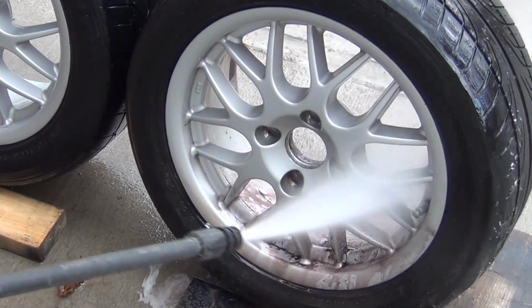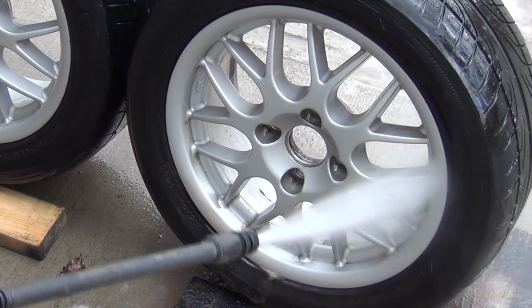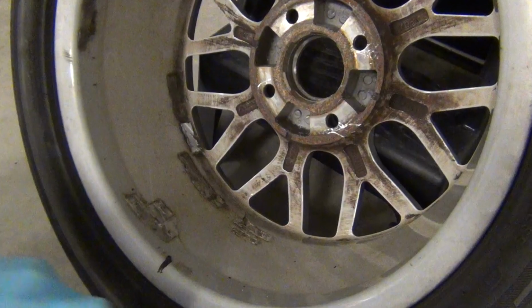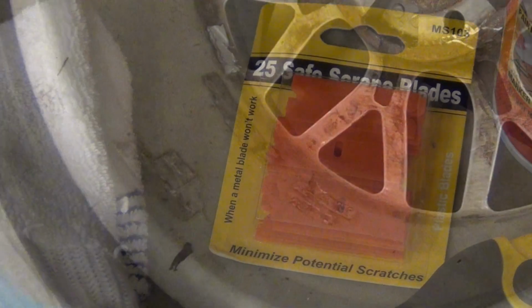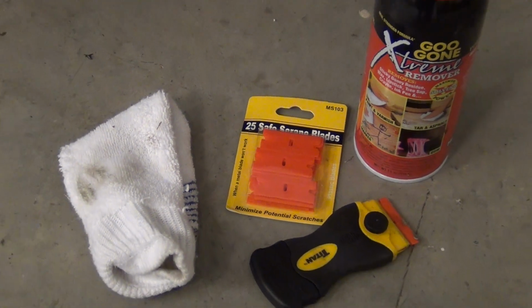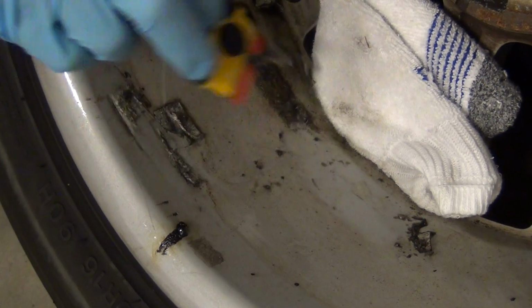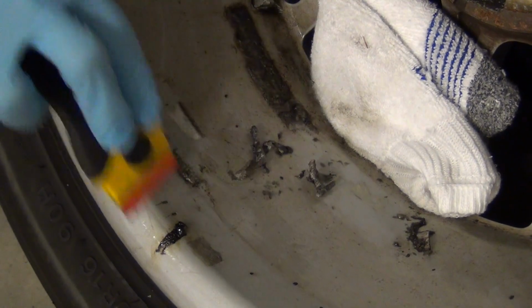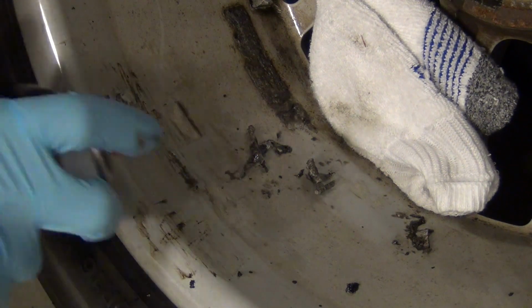After all that, the wheels were cleaner than they were before, but still needed another level of attention before they were ready for the Galant. The first job was to get rid of all that road tar and old wheel weight sticker residue that was hiding inside the wheels. For this I used some plastic razor blades and Extreme Goo Gone. That's much better.